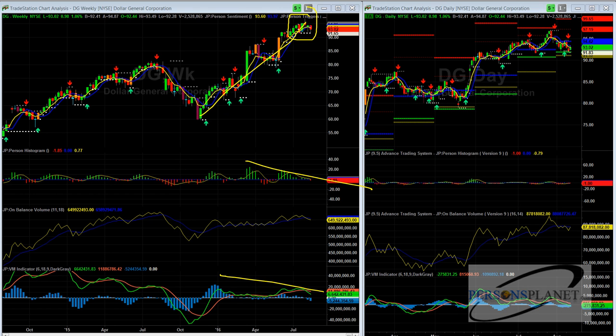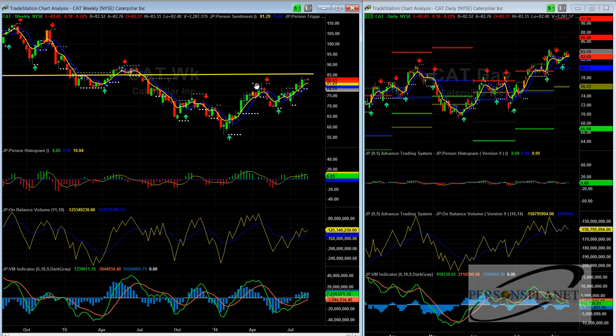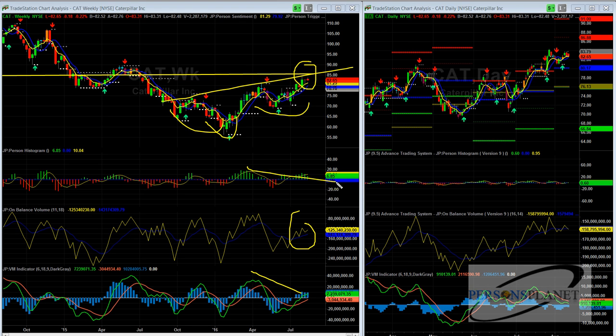Other stocks that we liked in other segments earlier this year, we were long. Caterpillar was one. Hopefully you guys remember that one. And while it does have a component of a little inverted head and shoulders bottom, which a lot of stocks, as we've been describing, have, the problem is the market's now rallied. There's no volume here. Look at the volume indicator and look at the histogram.